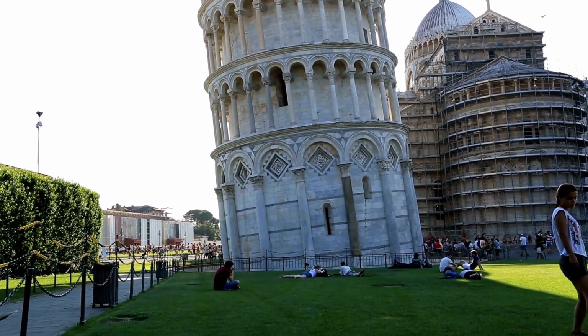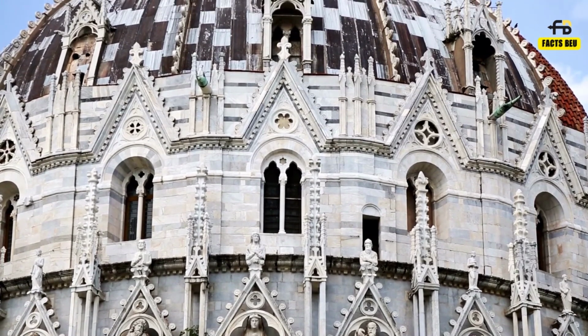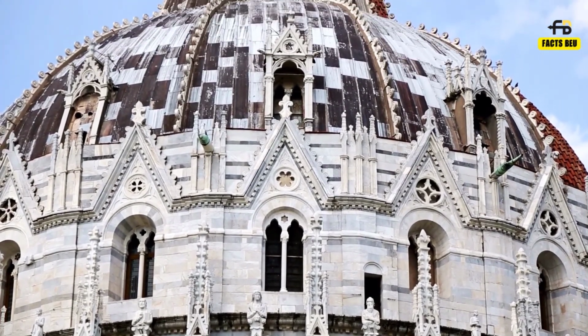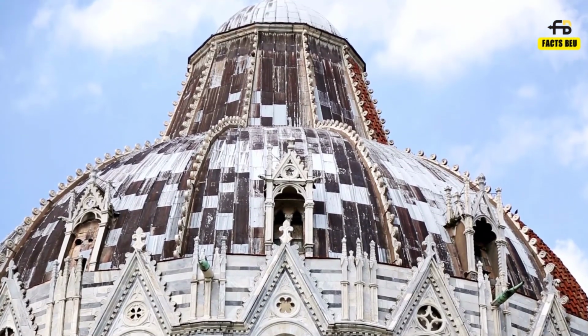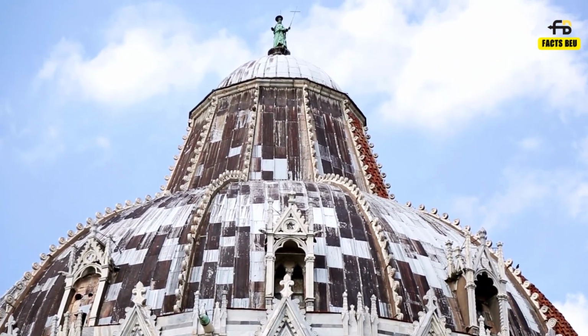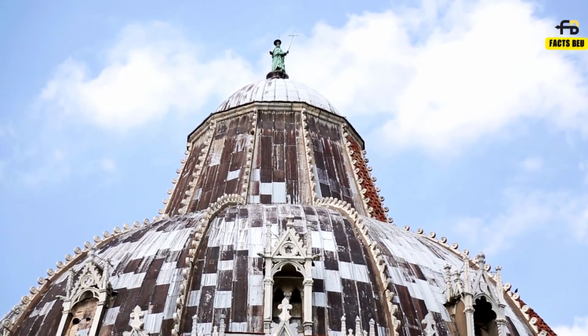Galileo found that the heavier object had fallen faster than the lighter one. Galileo's experiment holds a significant value in scientific innovations. Anyway, the credit goes to the Leaning Tower of Pisa.